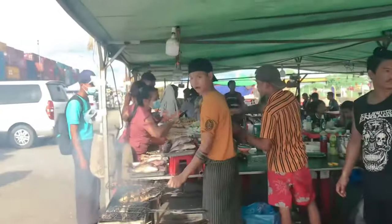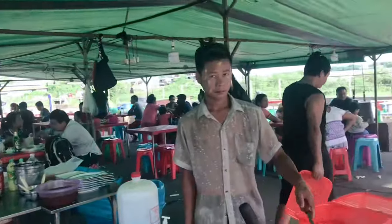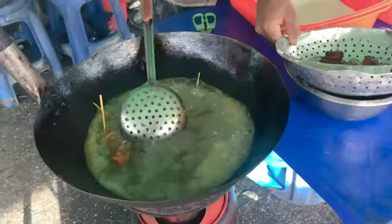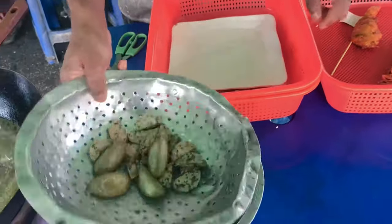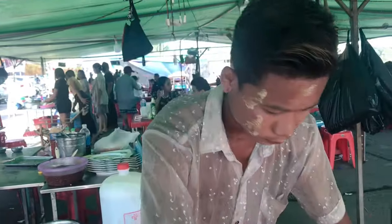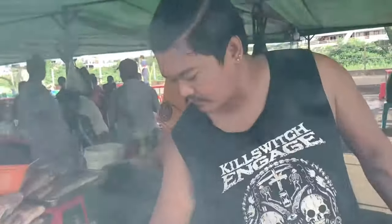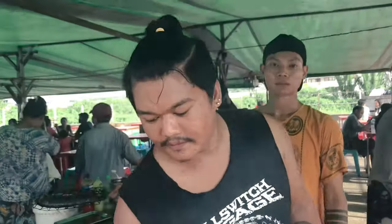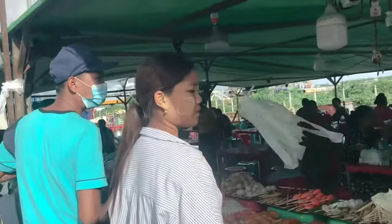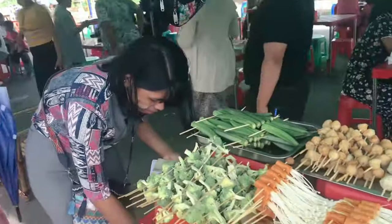This is a fish barbecue stall. This man is preparing fish barbecue, tilapia fish. This man is frying chicken. Tilapia? Okay. You can also get various kinds of sausage and meatball. Some vegetables also: lady's finger, broccoli.